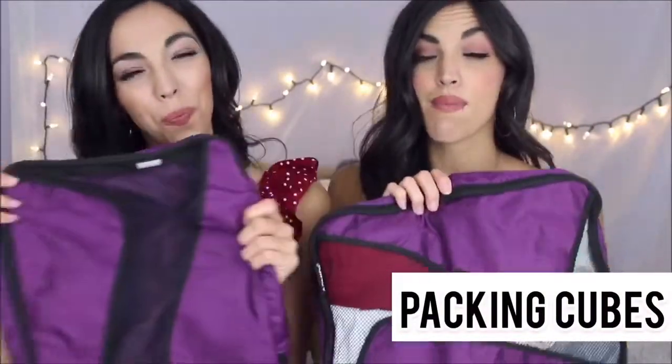We use these packing cubes to keep our clothes organized in our suitcase and in our hotel room. For example, we will put shirts and maybe going out clothes in one cube, and then pants and skirts, socks. That way we're organized right from the beginning. We don't have to sort out our clothes. They're already in these little squares. Guys, this is life-changing.